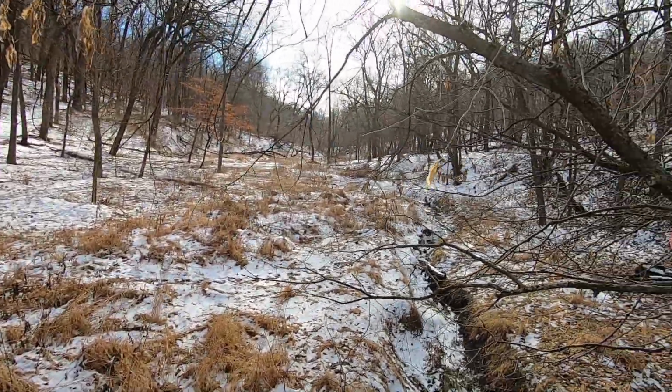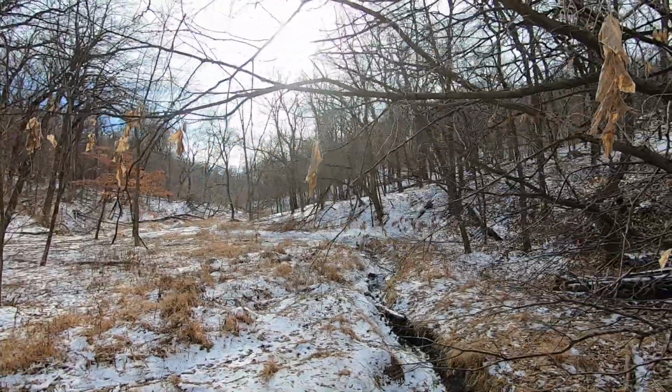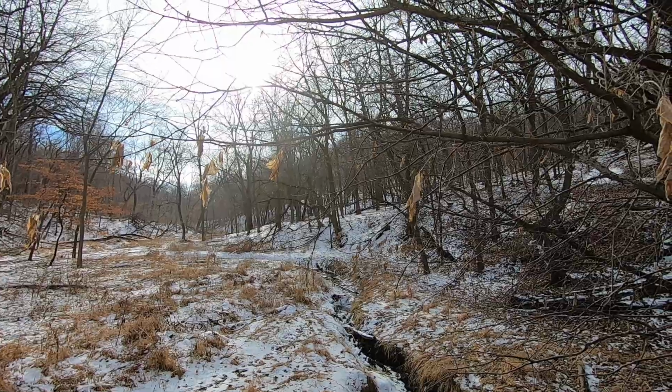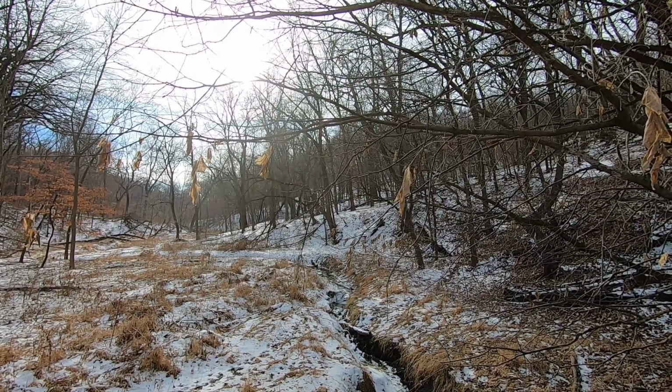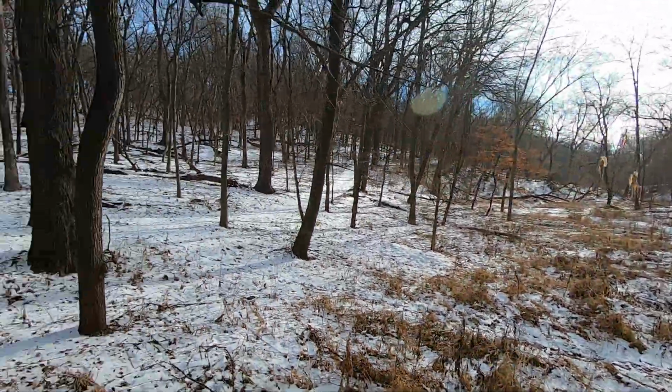It's beautiful. Oh, there's the deer. There's a couple of them. You guys probably can't see them. Yeah, this is gorgeous.